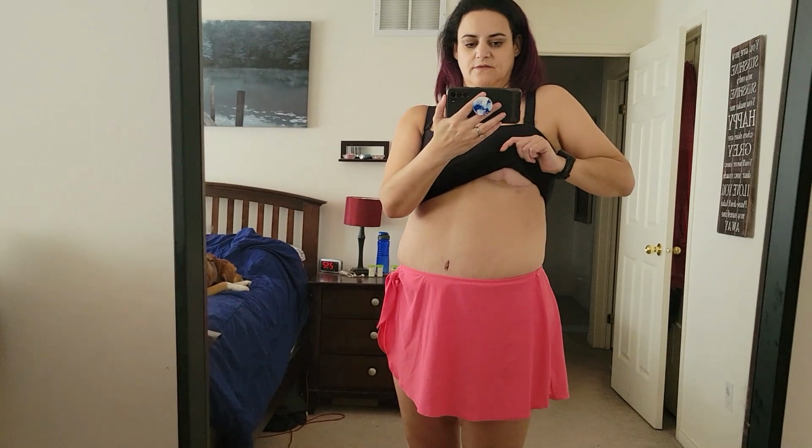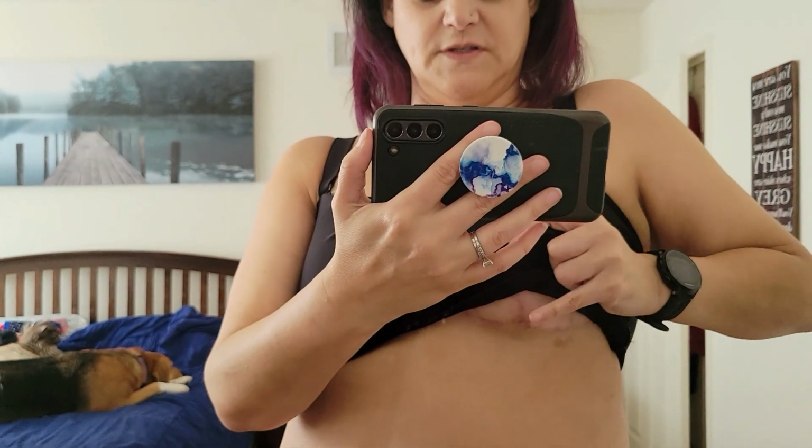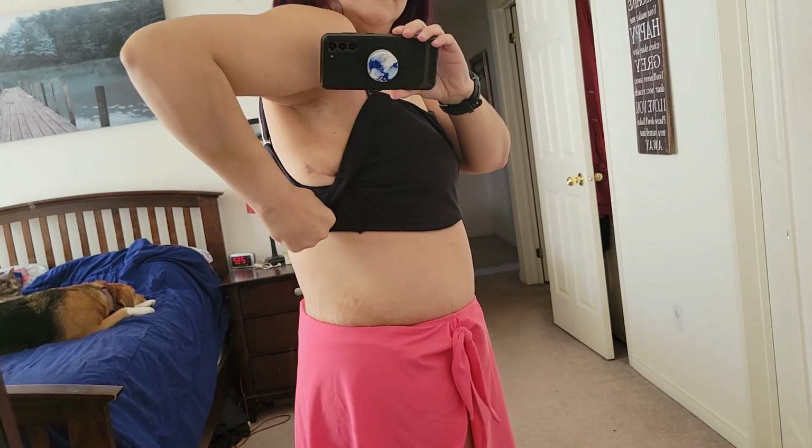So then the chest, not going to show off the scars aside from underneath. So that's sort of what we're working with here. But the vertical scars are already starting to get quite pink and lighten up quite a bit. And I'm not one bit bothered by the boob scars at all. There are fairly significant scars over on this side.